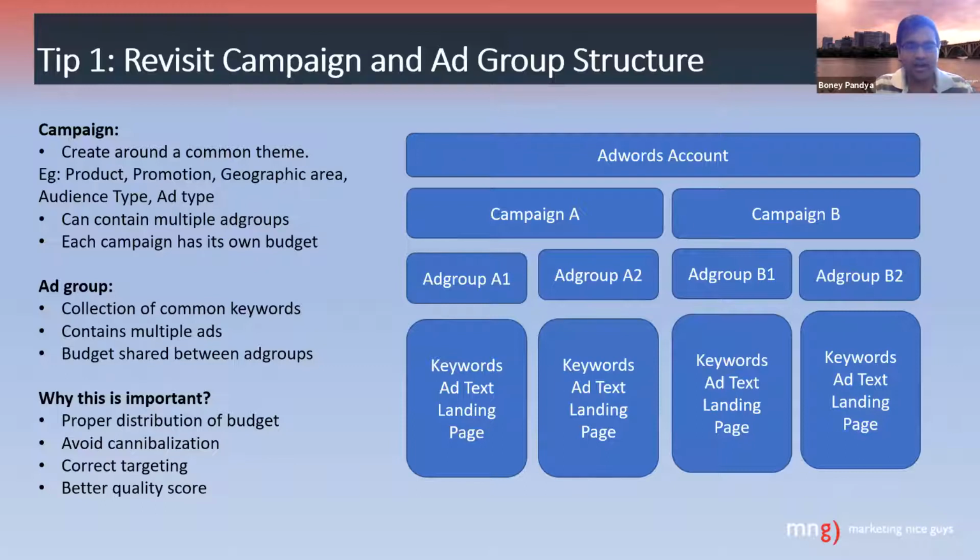Tim, anything you want to add here? Yeah, Bonnie, with the number of keywords in any ad group, you probably want to limit it under 20 for sure, right?